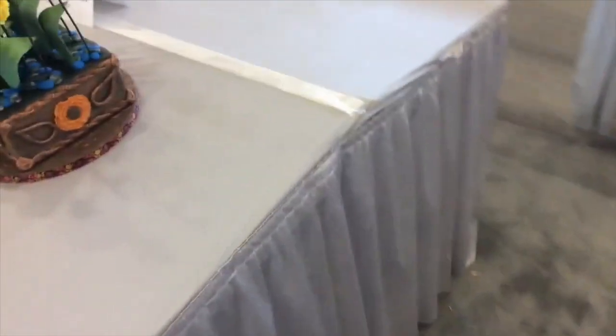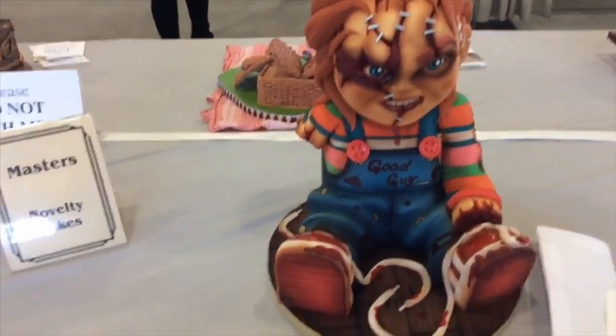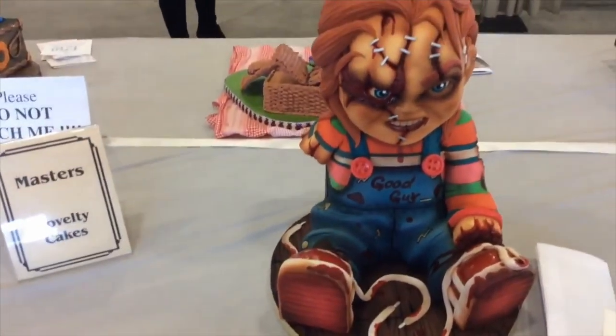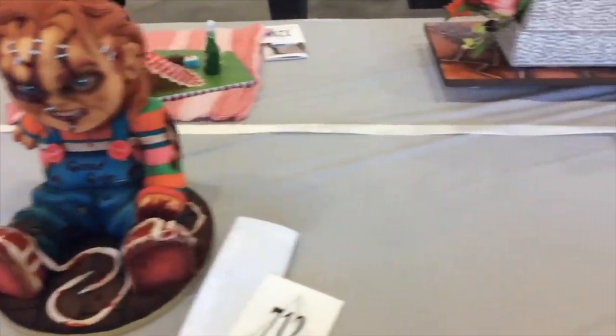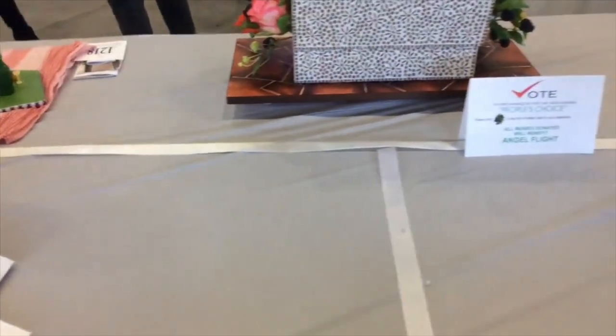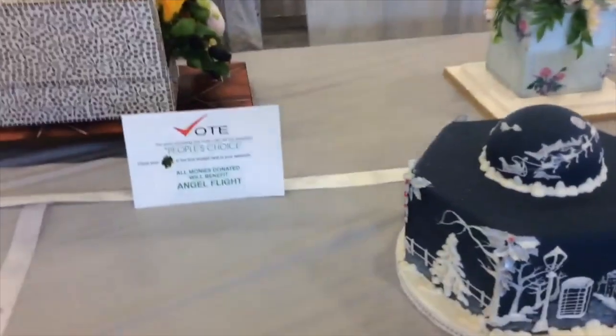Just spin you around the corner. I hope not to make you sick. Okay, anyone who doesn't like horror, look away for a second. And I can't remember the name of that movie, and I don't really need to know. I can't remember what it is. I do know it, and I just can't remember it. Master's holiday cakes. Thank you.